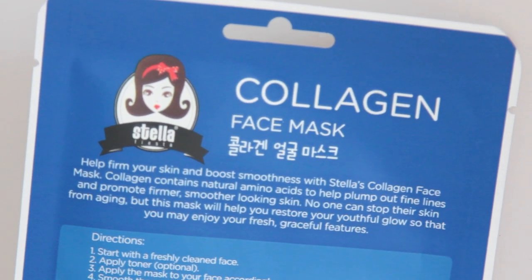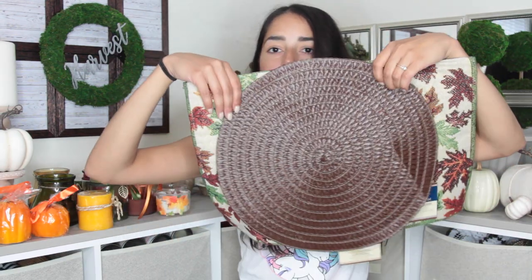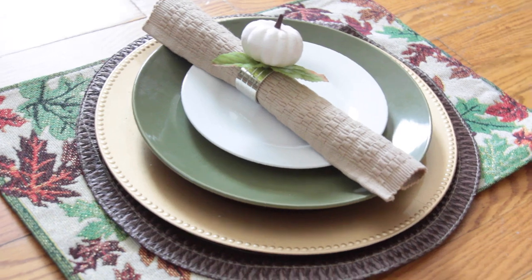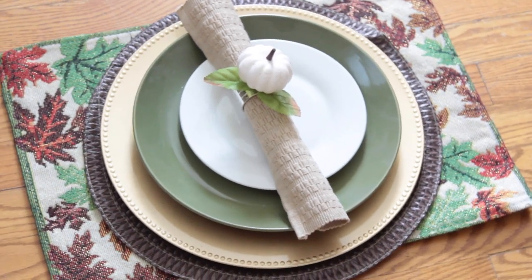Dollar Tree right now has a bunch of fall-related placemats in, but this one I like the most out of the ones I saw. So I picked up only one, and I also picked up, let me go grab it, and Penny's barking. So I picked up also one of these brown placemats, and I want to layer them like this and then put, I got some dishes and I'll show you guys right now in a close up, but I got some dishes from Dollar Tree and I was just trying to figure out a place setting that would be really nice for fall.